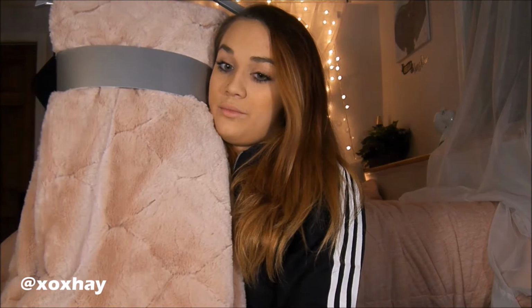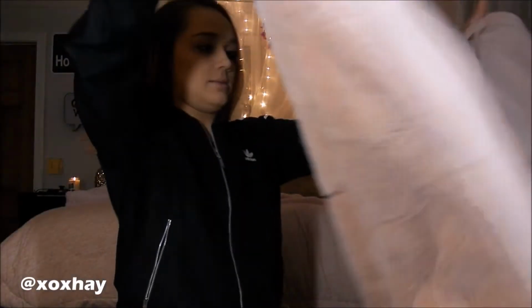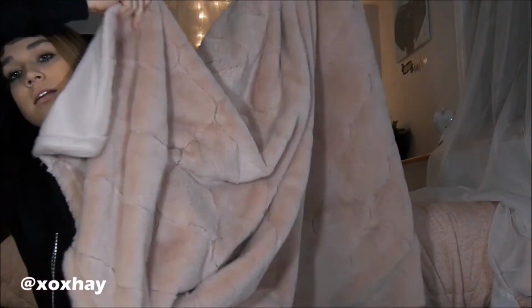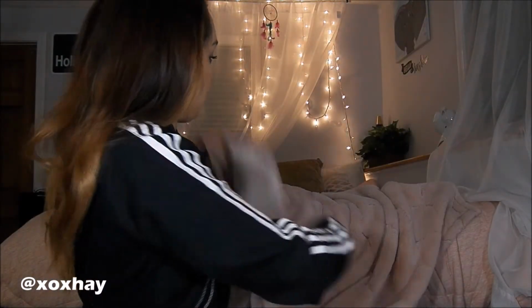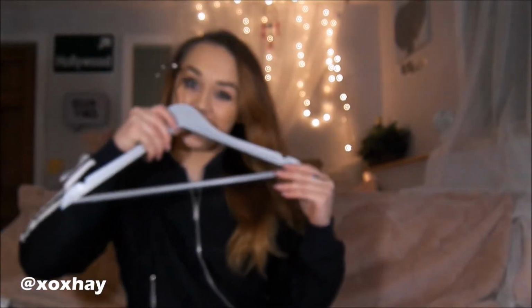A faux fur throw. Not that I need more blankets because I already have a trillion of them, but I guess you can't really have too many. This was $19.99. And I'm kind of excited. I'm going to look now. I just want to know how big it is because I really didn't look. I was just so excited to buy it. $19.99 is not bad. Oh, I can't wait to snuggle in this tonight. Look at it. Oh, it's so beautiful. I'm going to put it right at the edge of my bed now. So adorable. And I got a free hanger.